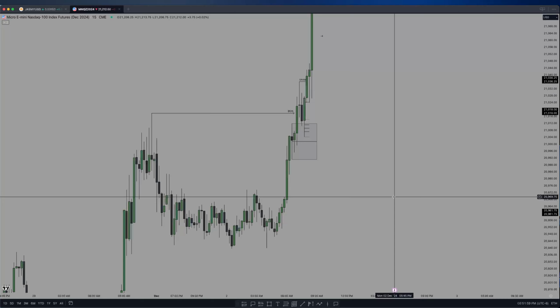Obviously, in any scenario, it's not really based on that, because the market moves the same every day, right? But from that aspect, I just personally am not a fan of it, except when the market is moving extremely clean, and that's what it was doing this morning.